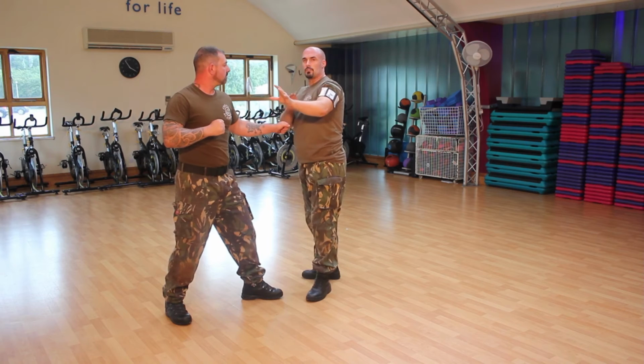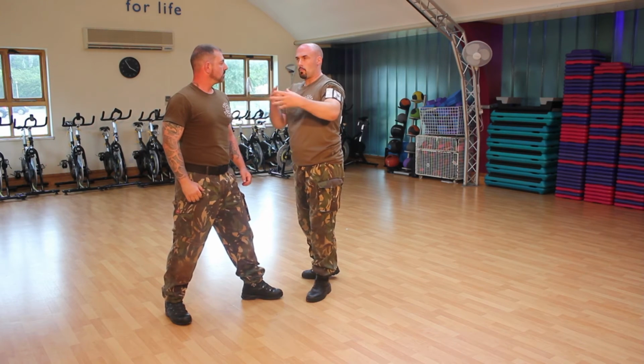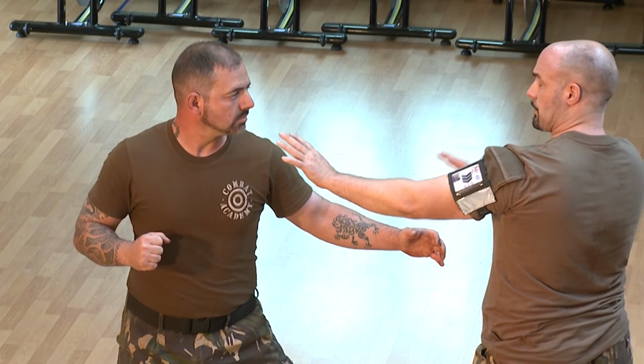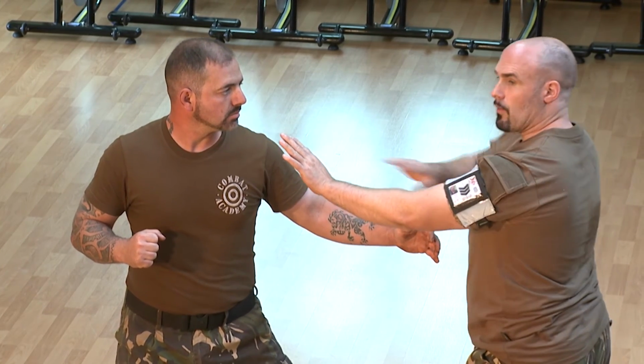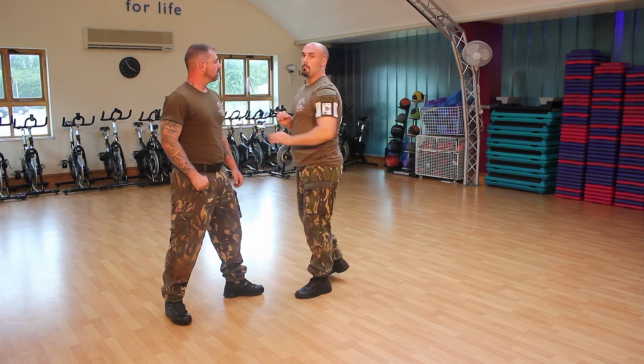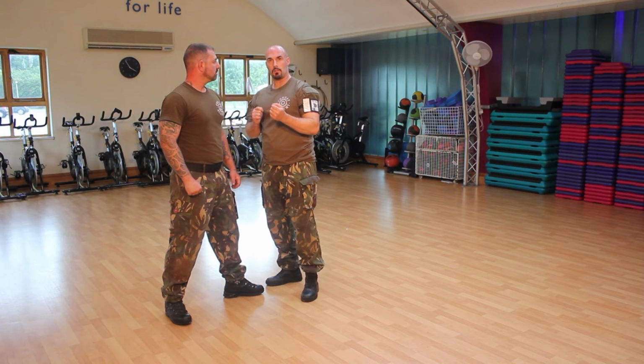So this is our entry stance. Whenever we feel threatened, we keep our distance like this, we control the distance. Stay back, I don't want any trouble. We call this defense. Very important position to learn and to master.